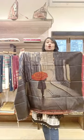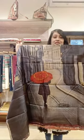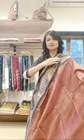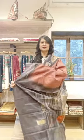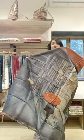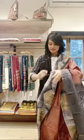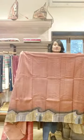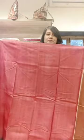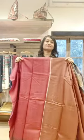Look at this. They are all hand-painted. This is a hand-painted saree. Look at this, how smart it is. Very unique. So this comes here in the Achal. These sarees are quite in trend now. They look really, really smart and trendy. And here's the blouse piece, a little bit different shade, and it will just stand out.